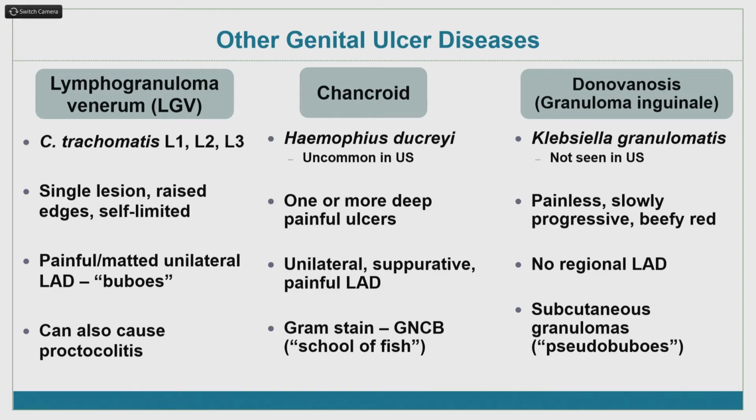The one more commonly seen here in the United States is LGV, caused by Chlamydia trachomatis serovars L1 through L3, and notably this can also be associated with proctocolitis. Chancroid and donovanosis are uncommon in the United States, but here's some information to help to distinguish these organisms.